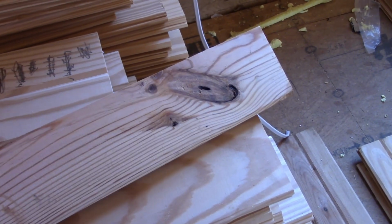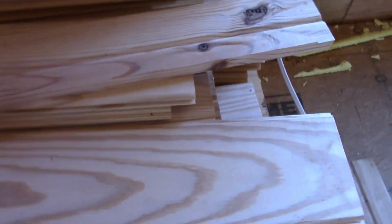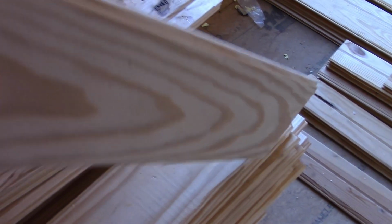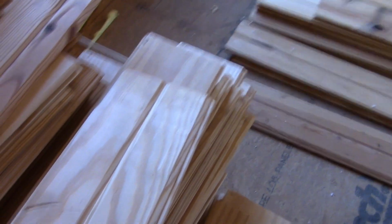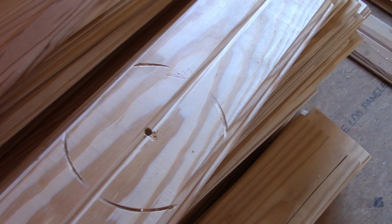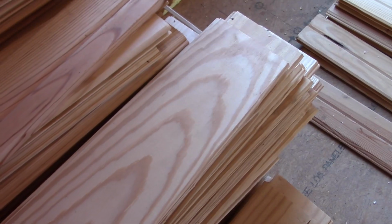So this is what it looks like. Let's see if I can get good lighting here. Here we go. And this is what we're putting on the walls. On this side, it has an extra groove. Looks like they were going to drill something out of there. But this is the side we're putting up on the walls. Okay.